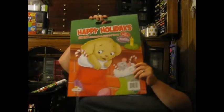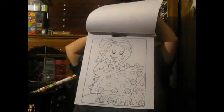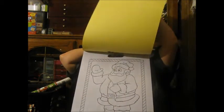Picked up 3 of these gigantic coloring books. And when they say giant, they mean giant. Now look at this thing. Look at this book. Oh my gosh. Huge.